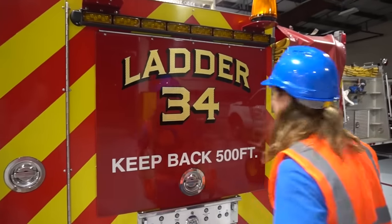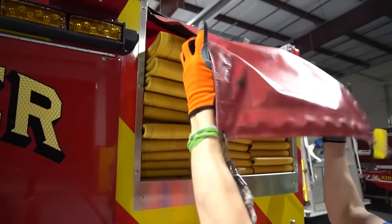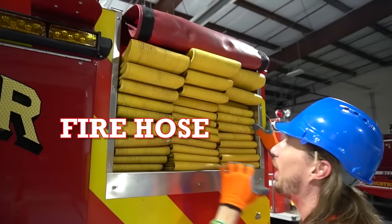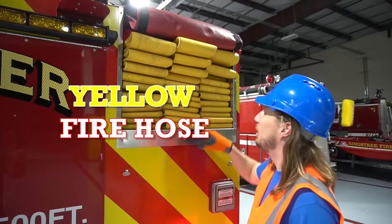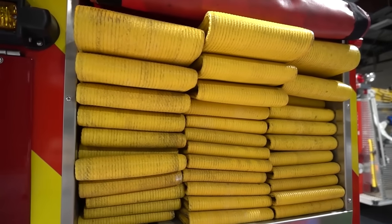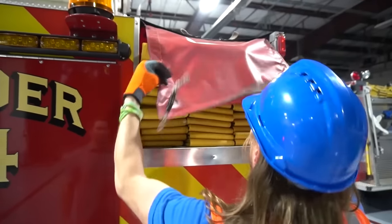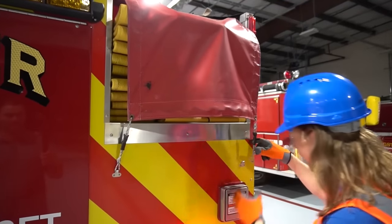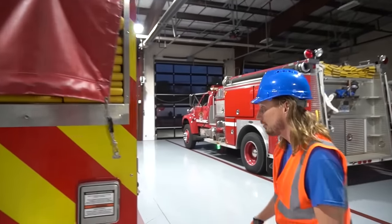Let's see what else we got. Check this out. This is really cool. Right up under this red flap is the big hose. It's nice, bright, and yellow. Of course, I tell everybody to get out of the way, right? Be cautious. That is a huge hose. That's the big hose that brings the big amount of water to the fire. Those are really awesome, right? All right, let's close that back. Put these latches back on. There's one latch, and there's two latches. Nice.